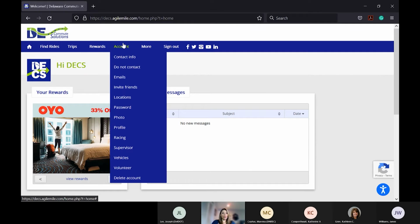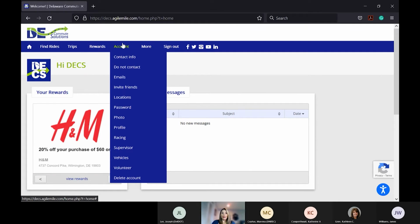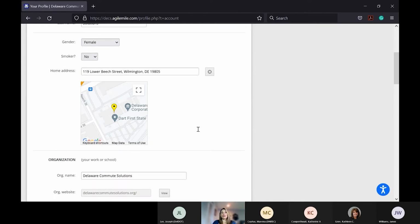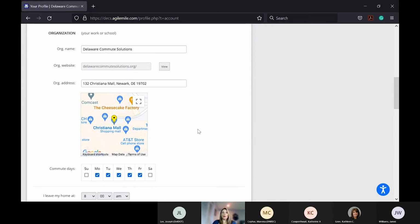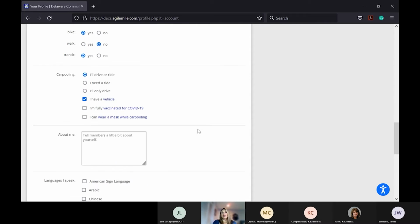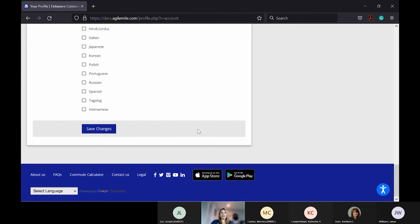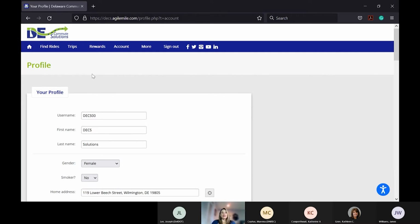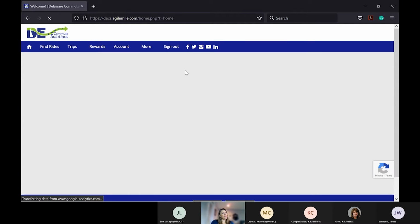Once you see the options there, you would go to profile. And once you click on profile, you'd be able to go through and update your information. Just make sure you hit save at the end. Now that you're updated, you can then search for your different clean commute options. So always make sure you hit save, because if you don't, it's not going to save your new information.